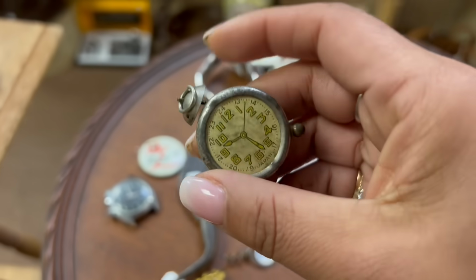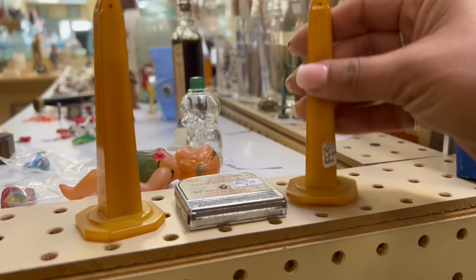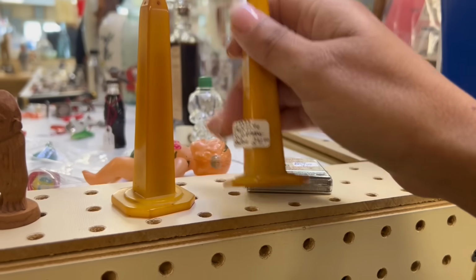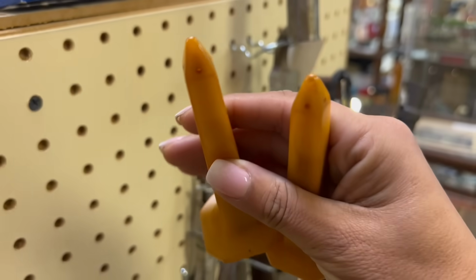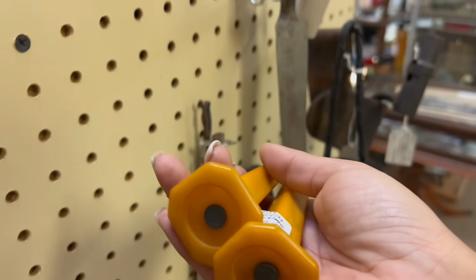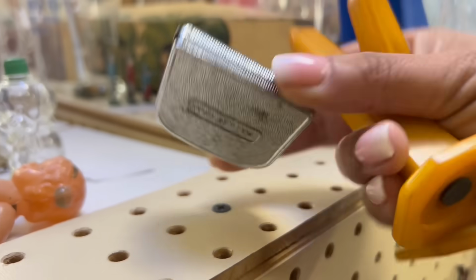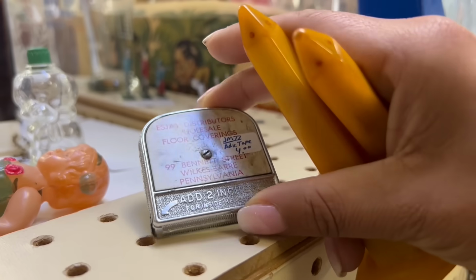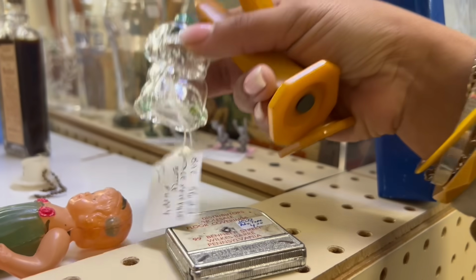Made in Japan. It's pretty cute. Bakelite salt and pepper shakers. 24 and 20% off. Those are awesome. That's a really good deal. The monument ones. That's gonna come with me. Neat little advertising. Tape measure, as well as the dog bottle.